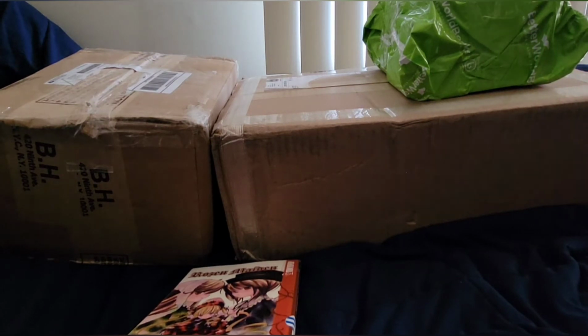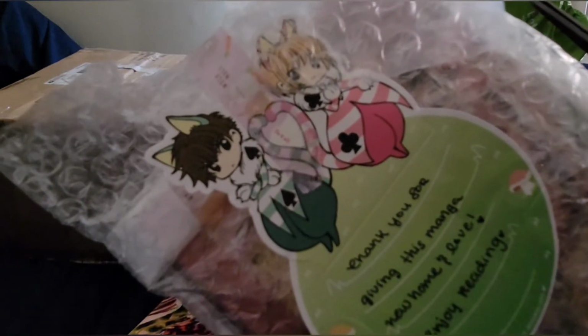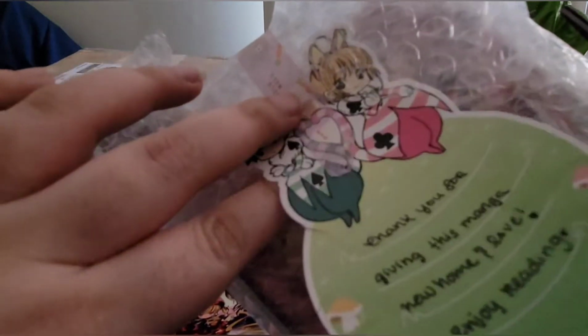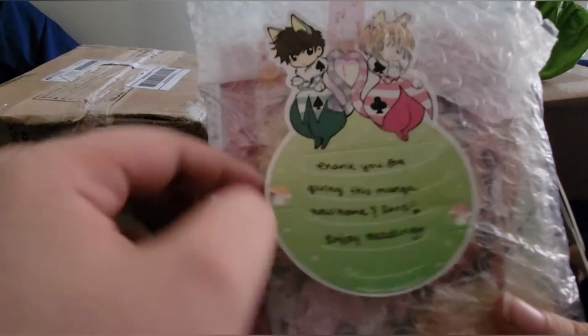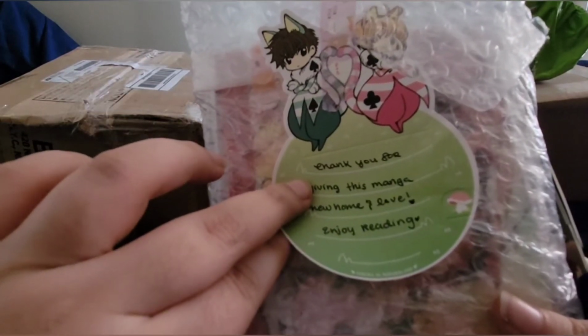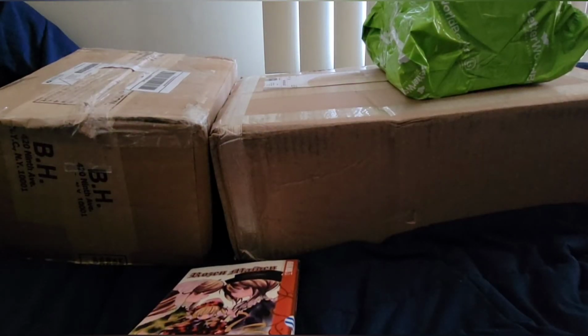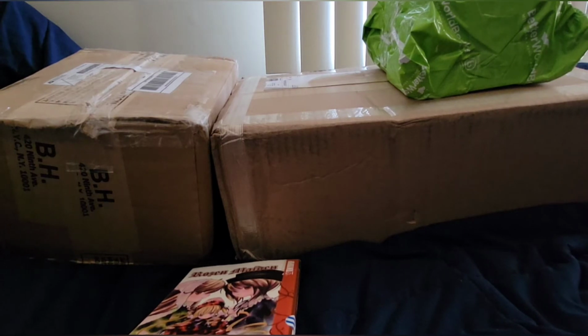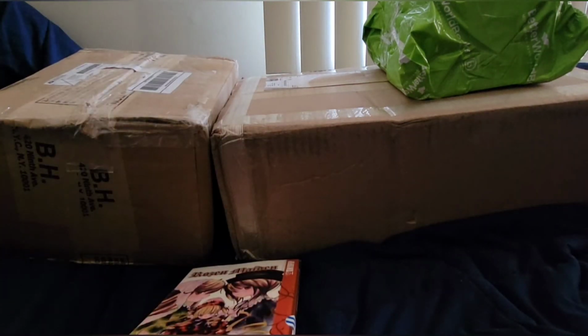Oh, that's a cute little note with Sakura and, oh my god, I'm blanking. Anyway, it's really cute. Cardcaptor Sakura note with a nice little message. Shogo Run. Why I couldn't remember that, I don't know why. Okay. Packaged it really well. So not only do they wrap it in that, but they also wrap it in plastic. Oh. That's pretty cool.